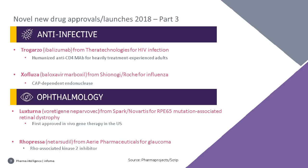And finally, in ophthalmology, we've got a slightly less glamorous but still very welcome new treatment avenue for glaucoma, which is a much more common disease, and this is Aerie's Rhopressa. Rhopressa is a Rho-associated kinase inhibitor. It was launched in the US last April, and we're expecting an approval decision in the EU in the second half for that product.